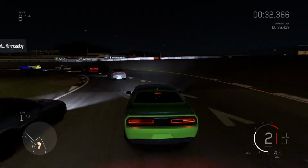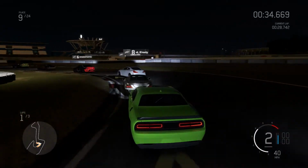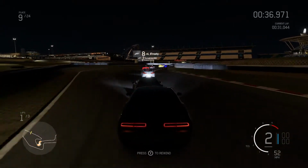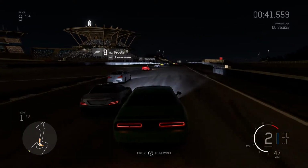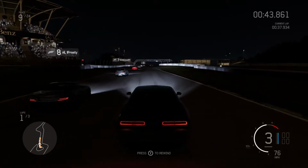Primarily near the end of the lap, as you can see on the mini-map, we have two gigantic straightaways, along with a bend that you really don't have to brake too much on, where you can get a lot of really nice passes in. So be patient in the beginning of the lap.